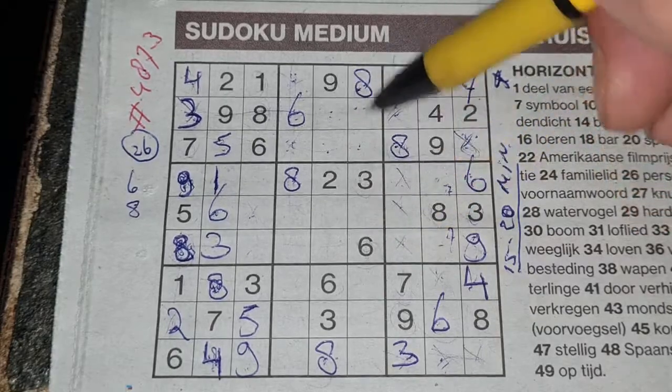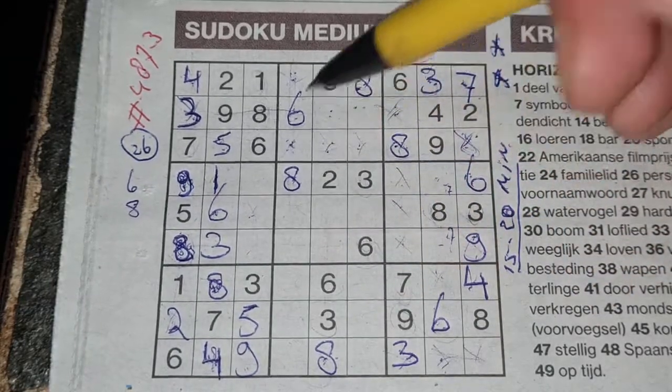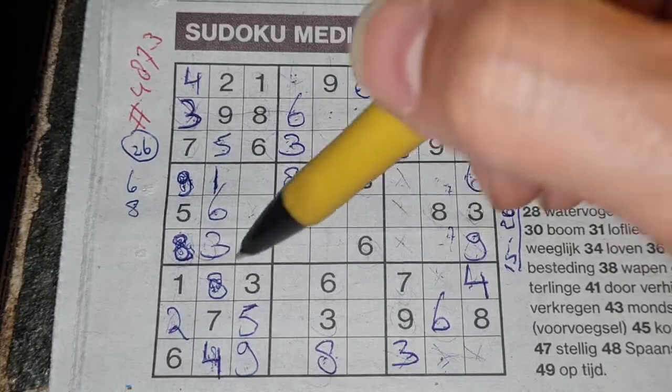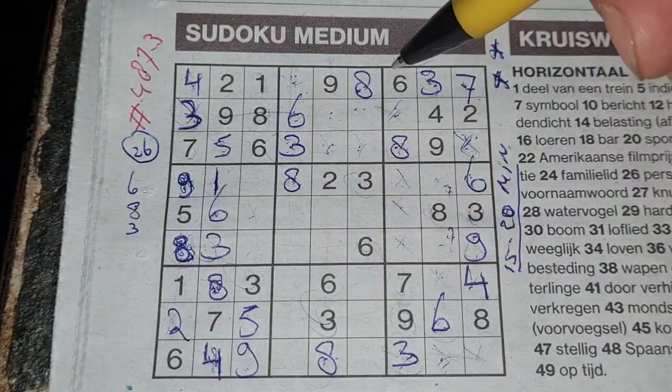We see here 3 in this column, so no 3 there. Here 3 in the middle column, so no 3 there. The only place left for the 3 should be there. And all the 3s are used. I can see. Digit number 3.